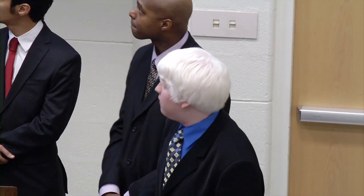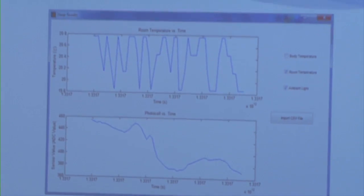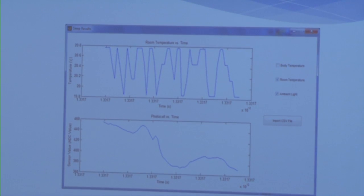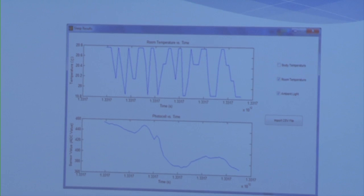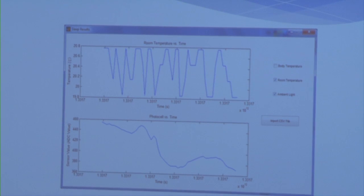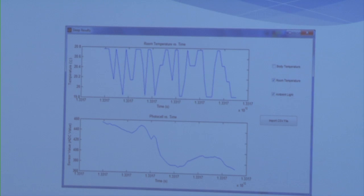As you can see here, we have on the top room temperature versus time, and on the bottom we have photocell, which is ambient light versus time, and they're all synchronized to the same time, so you can see the value of multiple sensors at a certain time. Now I'll pass it on to Mike, who will discuss testing and evaluation.